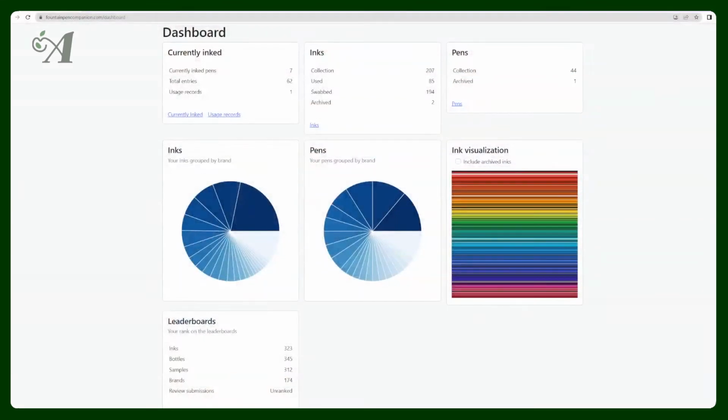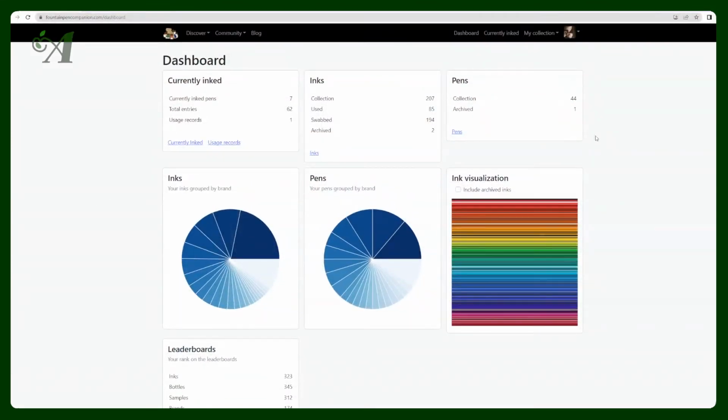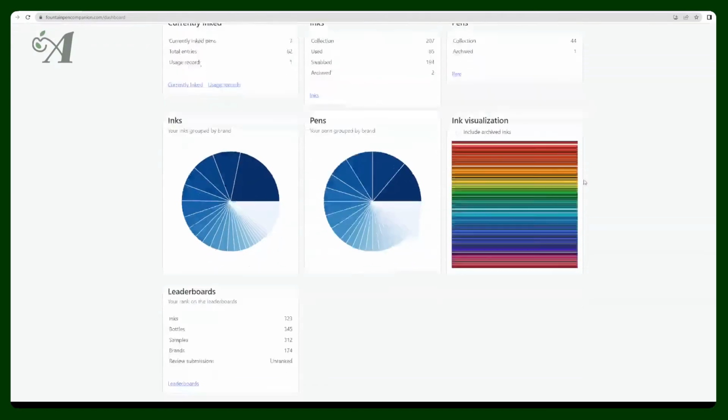Wait, actually, I can open up my browser, and then we can have a look. Maybe that would be interesting. Hold on. I'm a tech whiz. I know how to do all of this. Wow. Here, this is my profile. So if you have a look around, this is just the main page, the dashboard. Allegedly, I have 7 currently inked, but that's not true because I didn't update it. I have 207 different inks, 85 of which I've used. Most of which I've swabbed, and I have 2 archived.